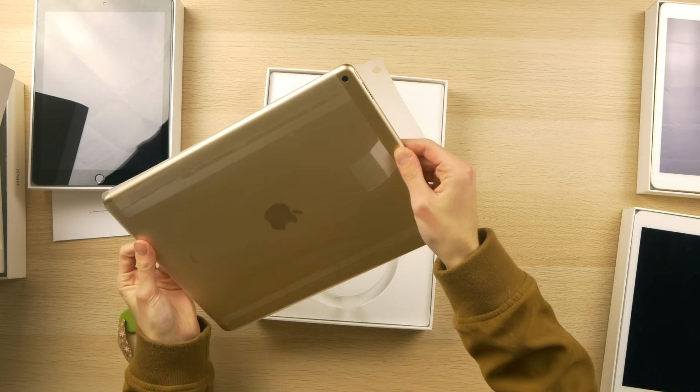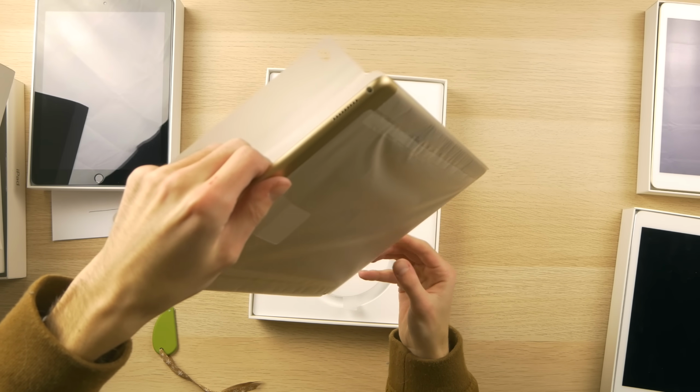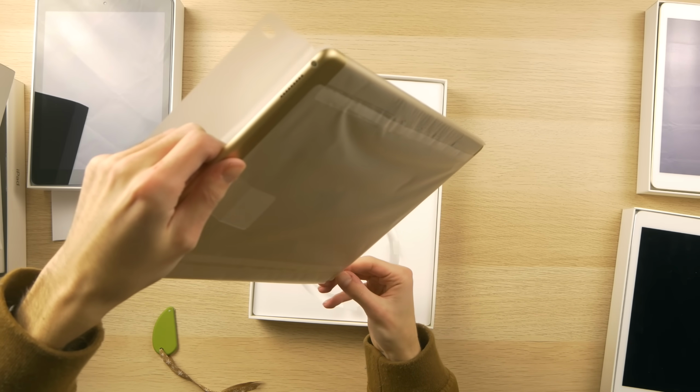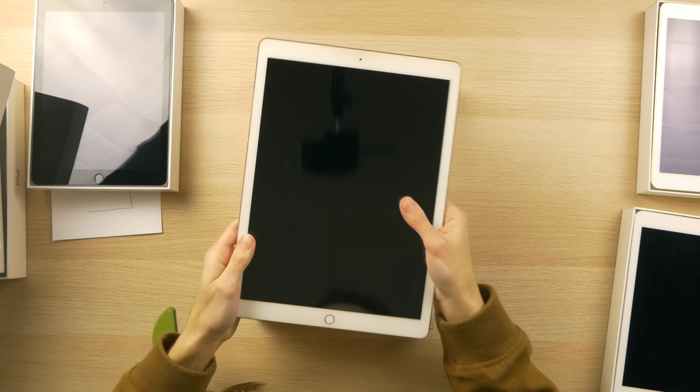Let's pull this out of the plastic. So we did a really good job not tearing the seal off this plastic, and I think I'm gonna try to do the same thing here as well. Just kind of pinch it off and pull it off like so, place it into the top of the box, and here we have this.